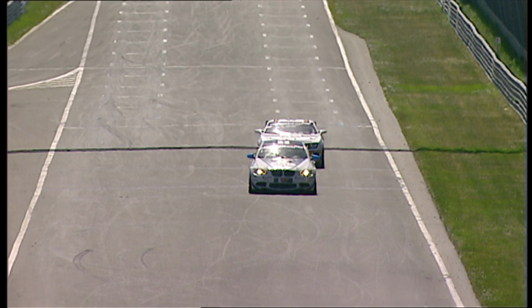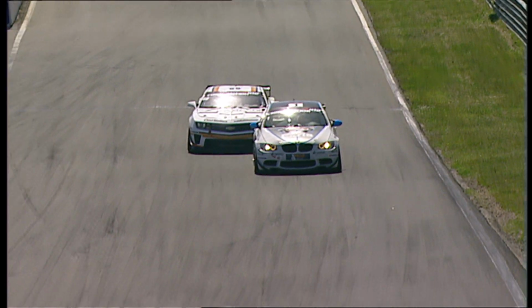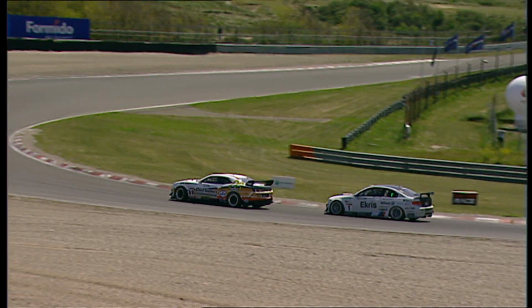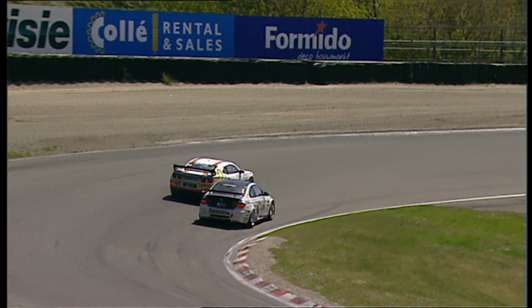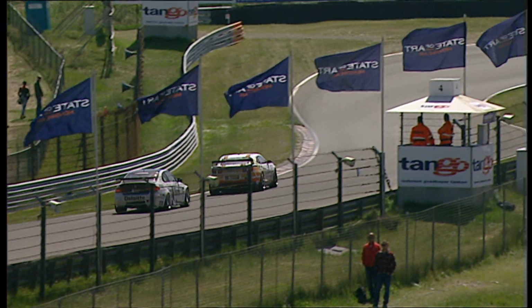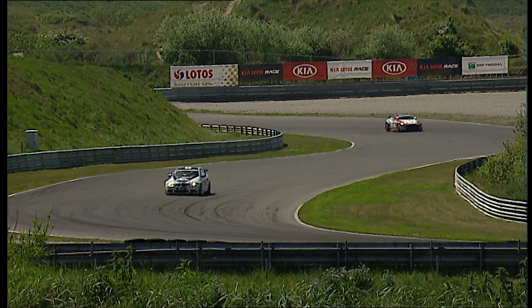Battle for second rages on. Down towards Tarzan they come. Jelle Belen thinks twice about making a move, but nearly runs into the back of the BMW. Now somebody's got brake issues. Is it Belen in the Camaro or is it the BMW? We've seen so many lockups from Ricardo van der Ende. You've got to think it's him. And Jelle Belen now up into second place.